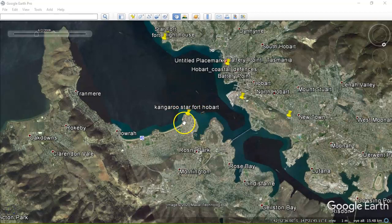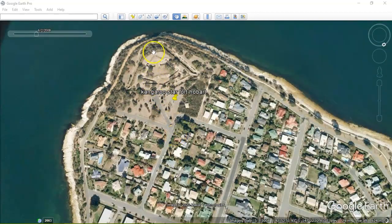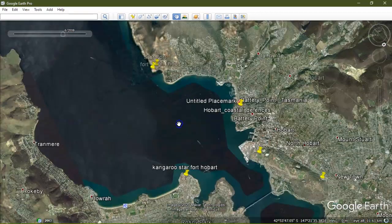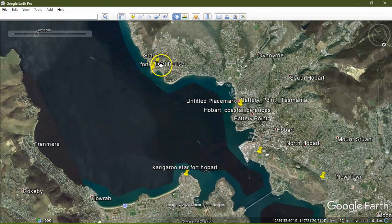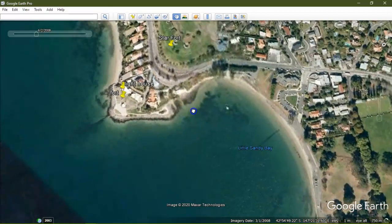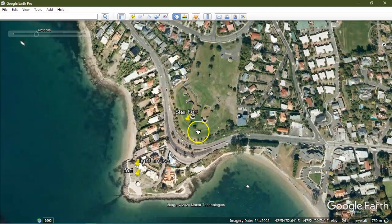Generally, if you have a look at the direction they're pointing, it will be the next fort, and on most maps you can see it. So look this direction. Let's go over here. I had a look and look what I found. I dare say back in the day this would have been one whole big section of it.